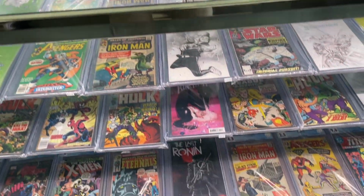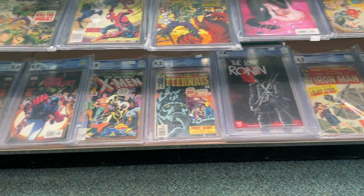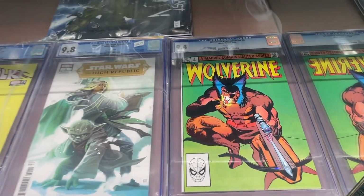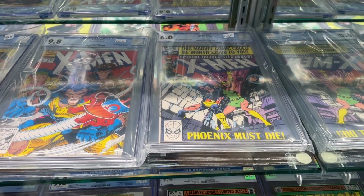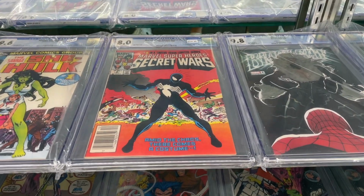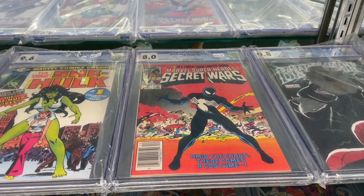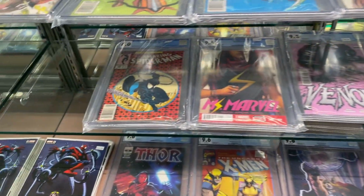And then got some slabs. So if you're a collector of slabs, there's a bunch here. Wolverine number 4, 9-4. Very nice. And you got a X-Men 137, 6-0. First symbiote Spider-Man and 8-0 for $229. Oh, wow.